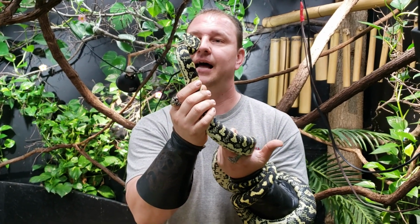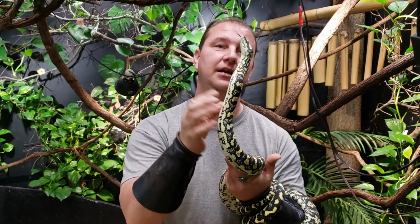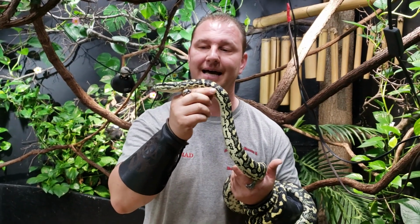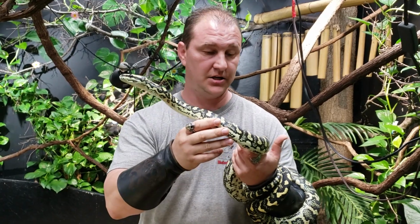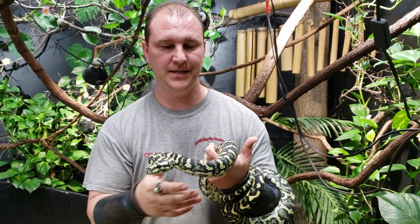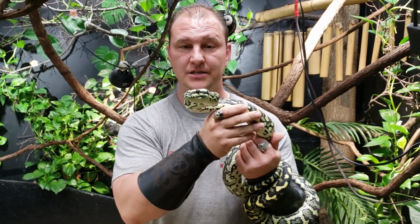Now, make sure with your habitat, if you're going to get a carpet python, as you can see, look where he keeps trying to go. You need to make it tall. Give them something to climb on. Make sure that they are able to exercise throughout their pen, because their exercise is going to be climbing from place to place. So they don't need as much width and depth as they do height. Give them plenty of width and depth, but they need more height than anything. They will stay up in the trees a lot.